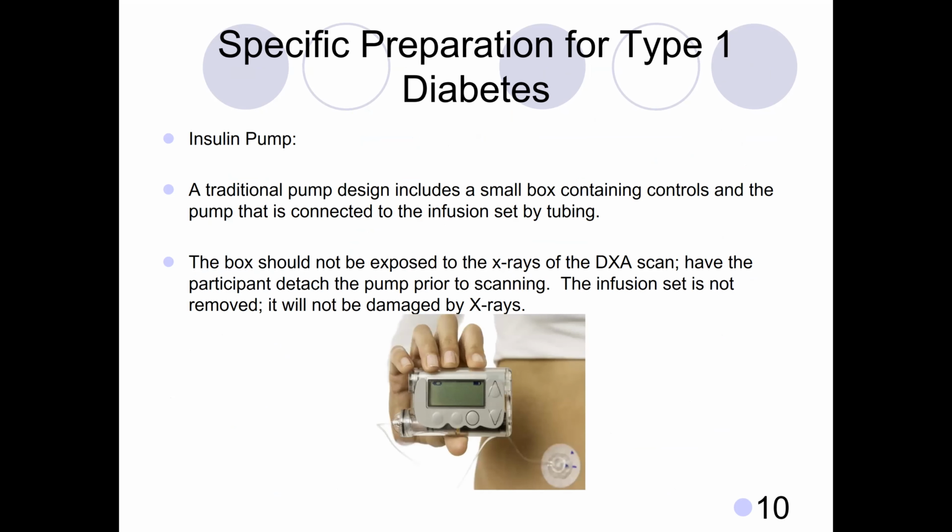All right, so insulin pump. This is a traditional pump design, which includes a small box containing controls, and the pump is connected to the infusion set by tubing. The box should not be exposed to the x-rays of this DXA scan, so you want to have the participant detach the pump before you start scanning. The infusion set is not removed, so it won't be damaged by the x-rays.